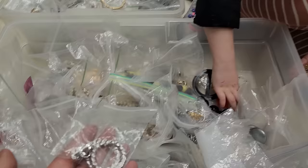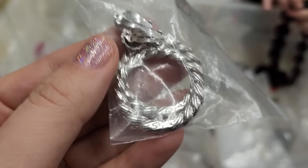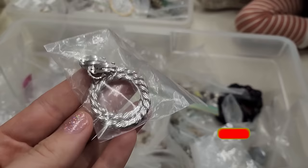So Pemberley and I are going through this bin, and I'm looking at these nice quality earrings, and there was no name. But then look down here. Look at that, you guys. Can you say Scaparelli? Yeah, this is so great.